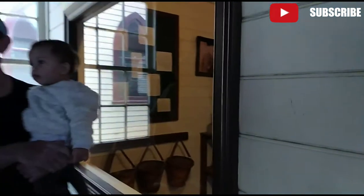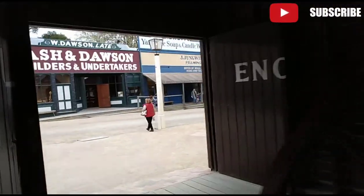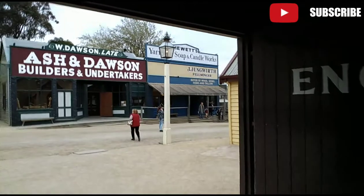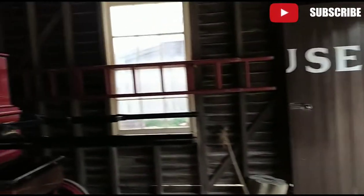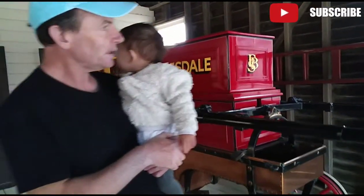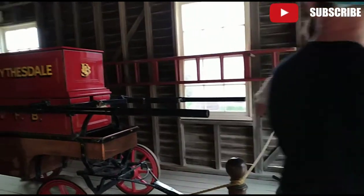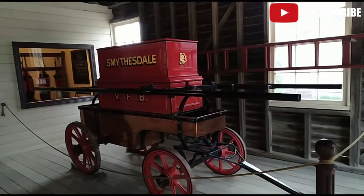Yeah, and over the other way there's an undertaker and builder, because people died here in the hunt for gold, a hard living condition. And remember, look, this is a pump. They pump this to pump the water out, so they have to tow that there as well. What's this? It's a pump, so it's where they got the water out.